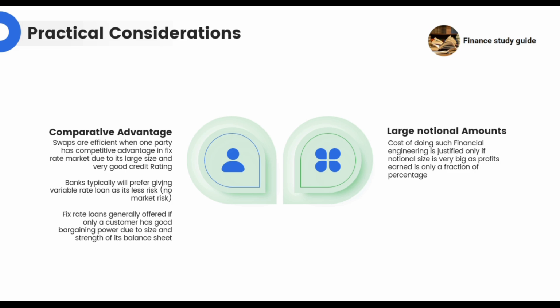Number two, the cost of doing such financial engineering is justified only if the notional size is very big, as profit earned is only a fraction of a percentage. Hence, swaps are not available for retail clients.